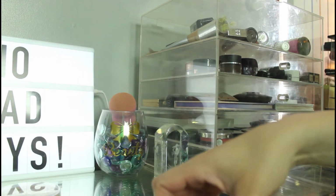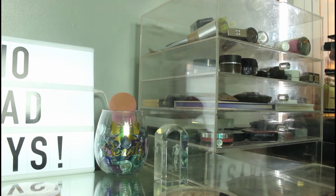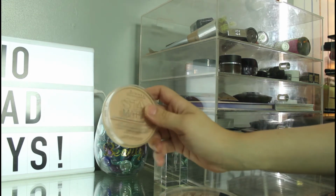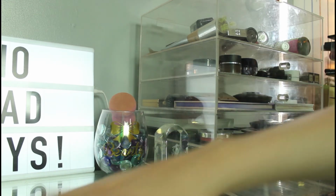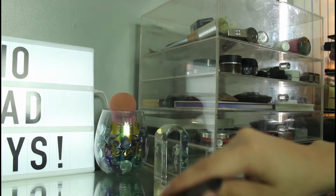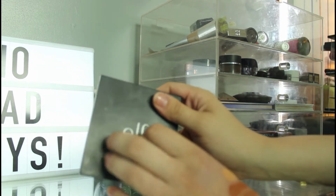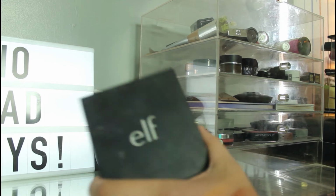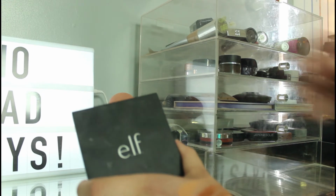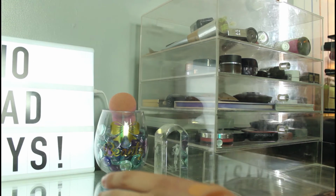Let's see, I am going to hold on to my e.l.f. HD finishing powder. I actually do like it pretty well. I haven't really got to try this Rimmel Stay Matte very much yet, so I'm going to hold on to that. I think I'm actually going to go ahead and declutter this e.l.f. contour kit. I've had it a while, and I just feel like maybe one of my friends could get more use out of it because I do have the Kat Von D, and then I'm still trying to work through my Anastasia one, and so that really doesn't leave much time for this one, so I'm going to pass it on.